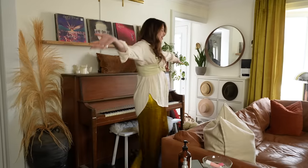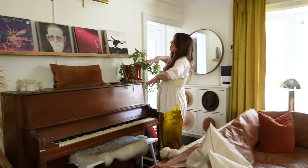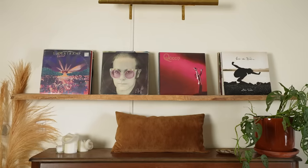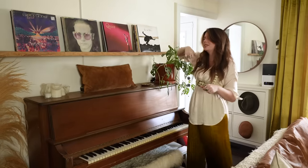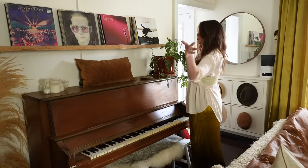This is our living room. This is where we spend most of our time hanging out. Over here on this wall is all of our records. We are big music people in this house, so we love to have all of these here. This live edge shelf was actually made by myself and Austin. He milled the wood, and then I made it into this floating shelf here.